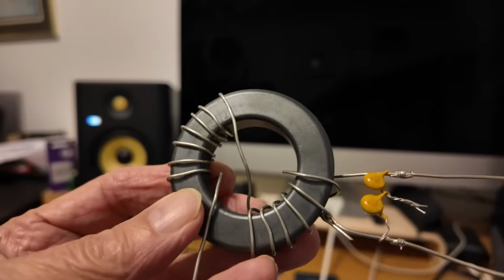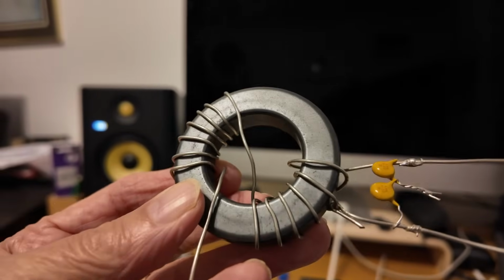But it's even simpler than that, because you don't need to use enamelled copper wire. A ferrite core is non-conductive, so you can use tinned copper wire, which I've done. That makes soldering even easier.